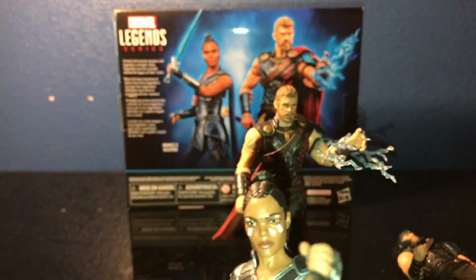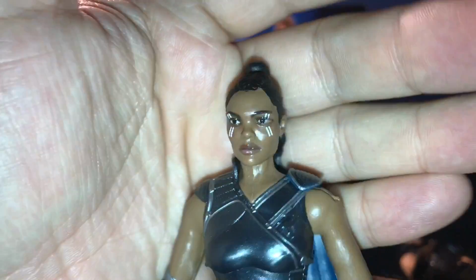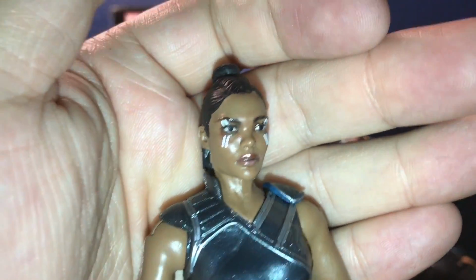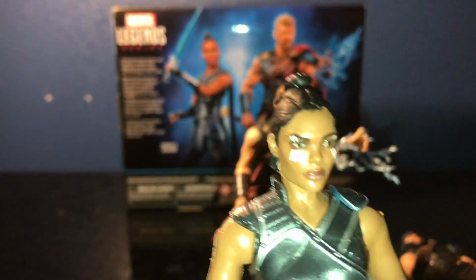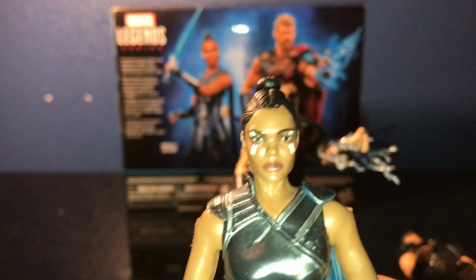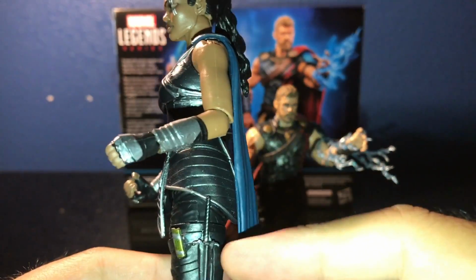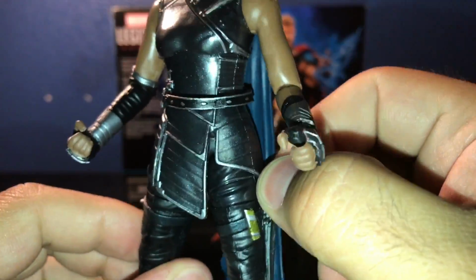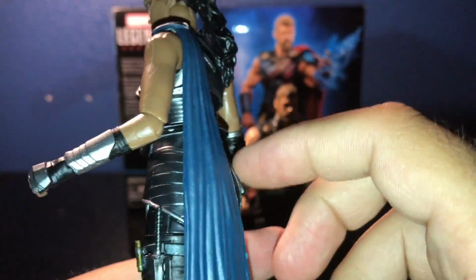So looking at the head sculpt, now I don't completely think this looks like Tessa Thompson all that much, but it is that same digital print scan on the face, and I think they did a good job here. I think certain angles would look like her a little bit more. But overall, happy with Hasbro's quality on their face sculpts. As far as the figures, I had mentioned earlier, those daggers that she includes, they are molded on. They are not removable at all. So no additional weapons there.